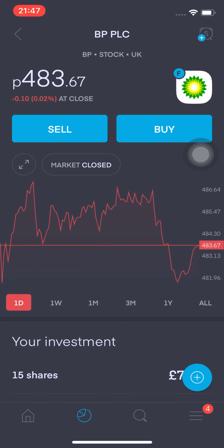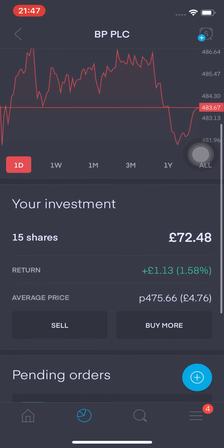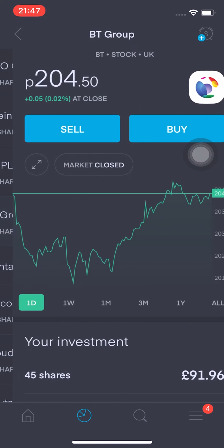BP, basically this is doing all right, but it's still pretty low. I think it should be around the 520 mark, if I'm honest. I'm up 1.58%, that's £1.13. My average price is £4.75. So I do believe this will go up in the future, so I will hold on to it for now.